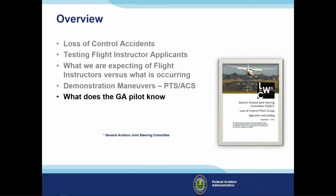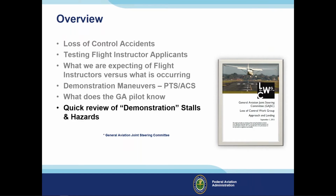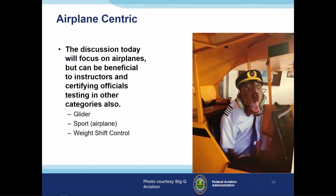And what is it that the GA pilot knows about these demonstration maneuvers? Specifically, what is it that we're trying to understand from these demonstration stalls? I say maneuvers, but they're all stalls that we do end up covering in the flight instructor practical test standards, and the hazards associated with them. So tonight's program is very airplane centric.